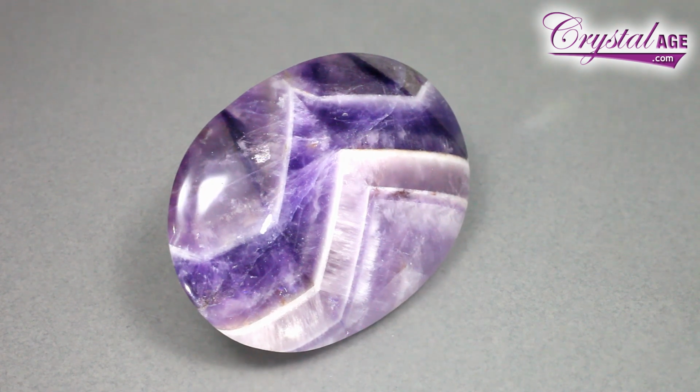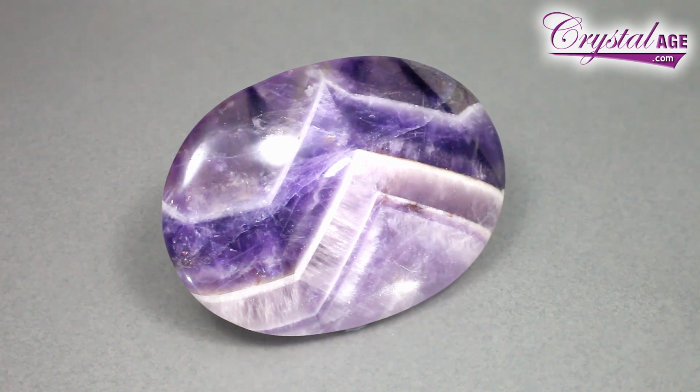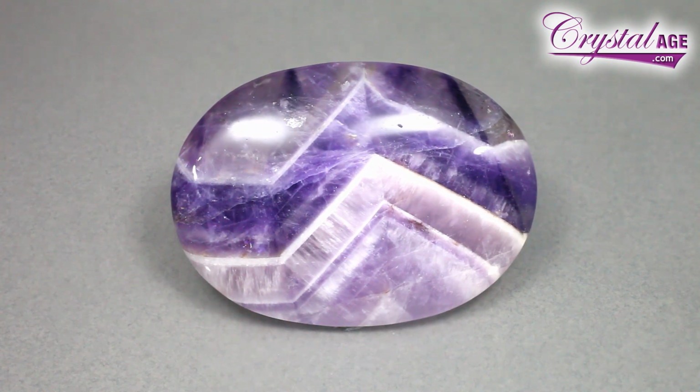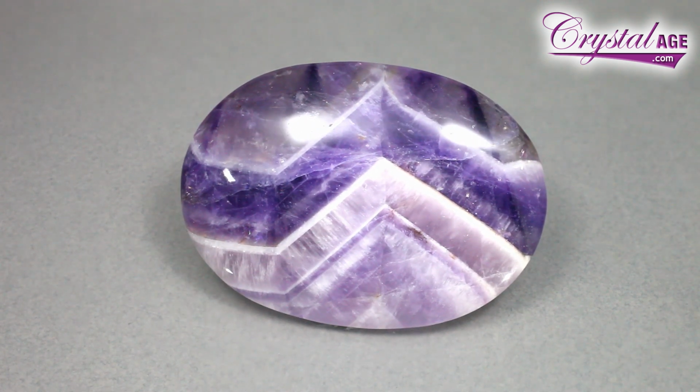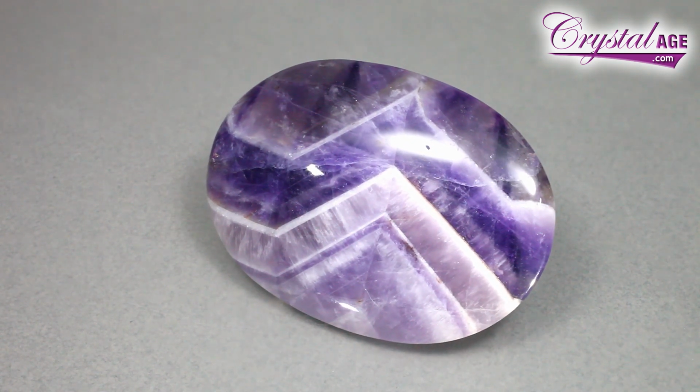And finally, the last piece I'm going to show you is another palm stone. Now this is a Chevron amethyst, which is a different sort of amethyst. It's usually considered gem grade because of the depth of color, but you don't get the sort of clarity that you do with other amethysts. It forms with layers of white jasper or white quartz, and you get these wonderful chevron shapes with it. You can see very clearly on this particular example. It's also quite dense. It doesn't have the clarity, as I said, that you get with the other types of quartz, but it just has this incredible depth of color.